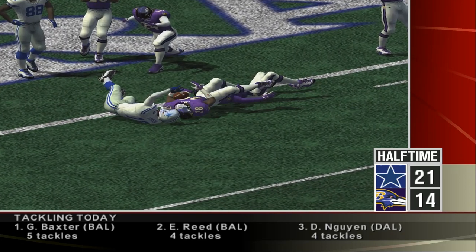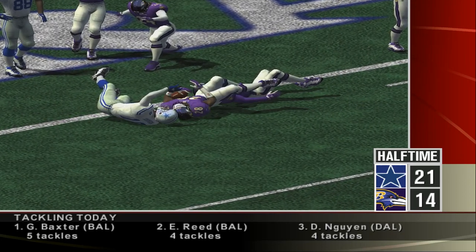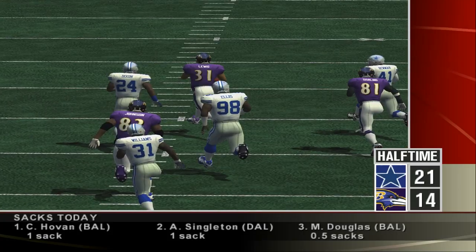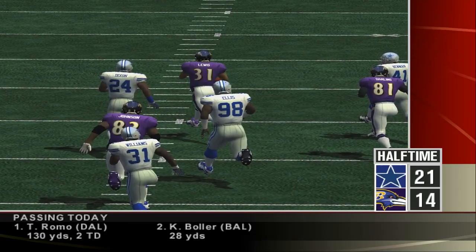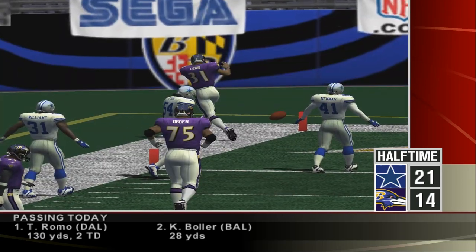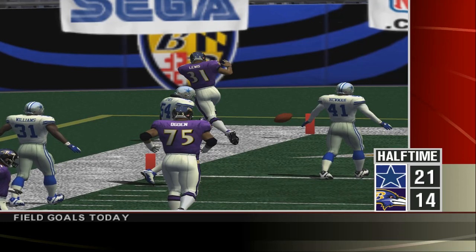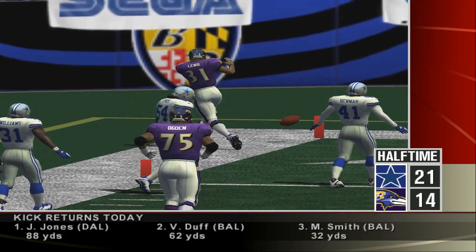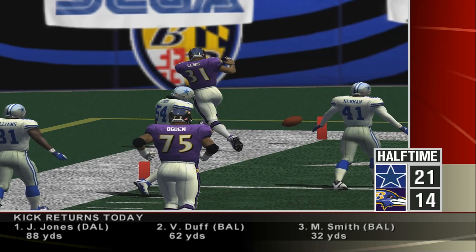Gary Baxter is reading the quarterback's eyes all the way as he's able to get his hands on this one and pick it off. Ravens still middle of the second. Jamal Lewis is going to take this one to the outside. And once he gets to the corner, it's a foot race. A 70-yard touchdown for the Ravens. And that's where we'll leave this one. Ravens are in a shootout, 21-14.